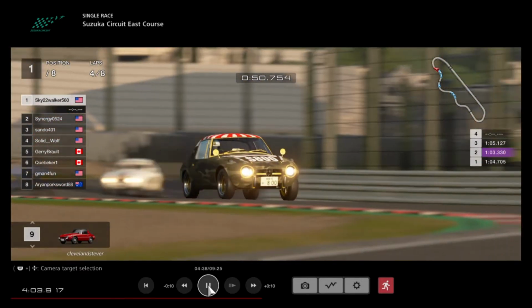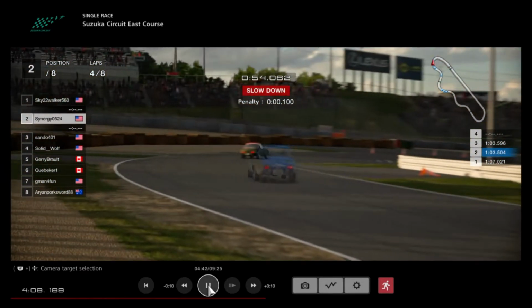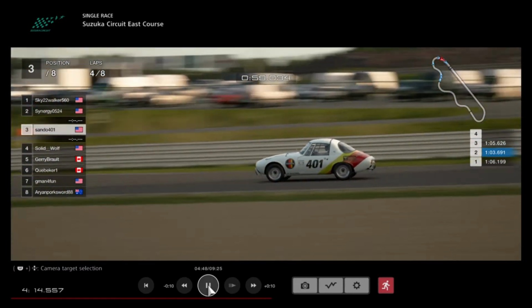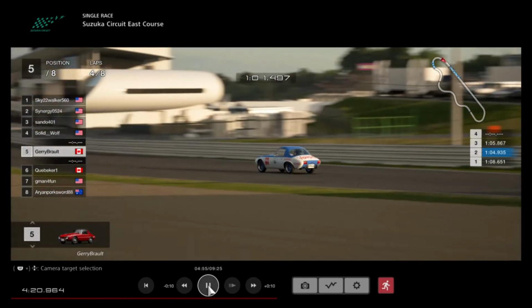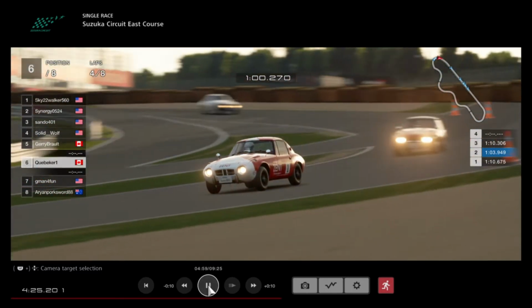And Herb. Looks like Chris has gotten a penalty. Burning it off a little bit. Give Sando a chance to make a crowded podium. Top four have separated themselves. Jerry and Luke.